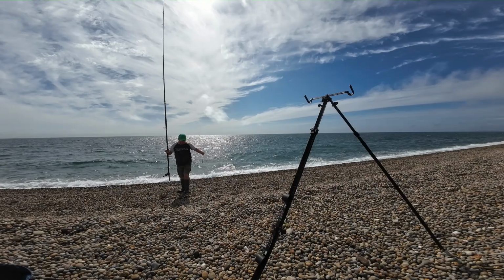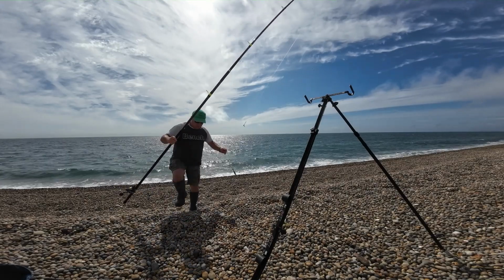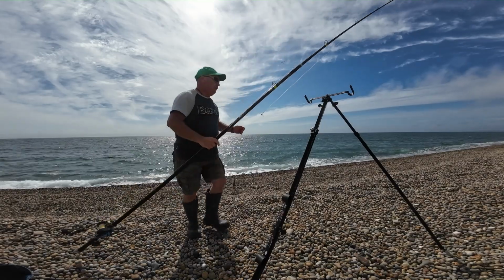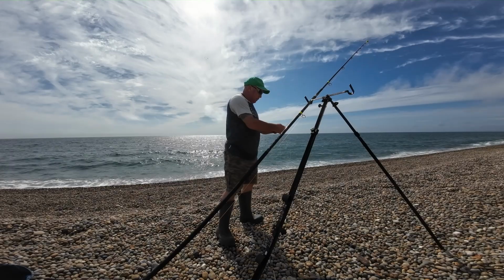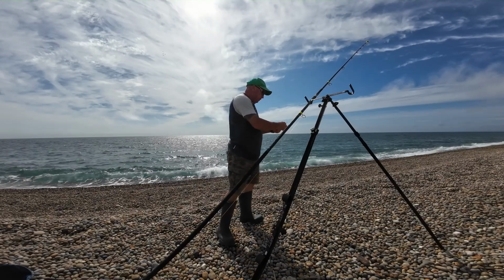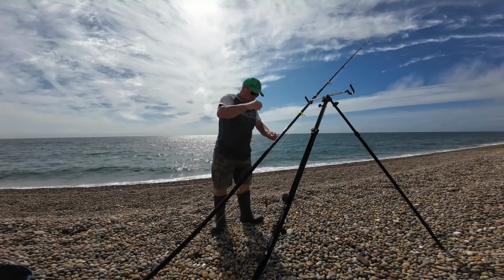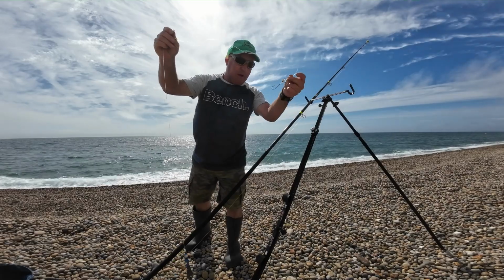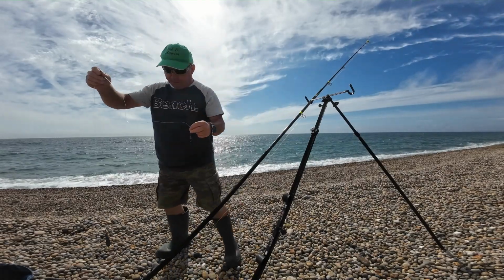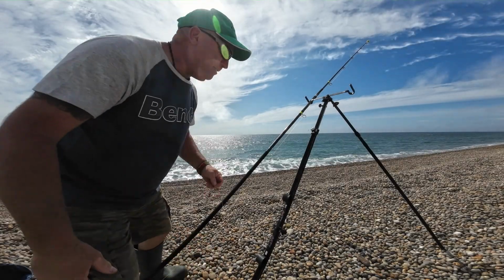Nah, nothing doing, but look, I reckon that was a bream. Nothing doing there, but look, that is stripped, because I'm using the big hooks as well, because I'm targeting the other ones. Completely stripped that off. I reckon that was a bream bite or something small, but anyway, at least I've had a bite, eh?